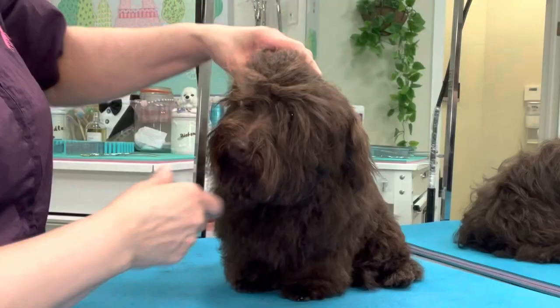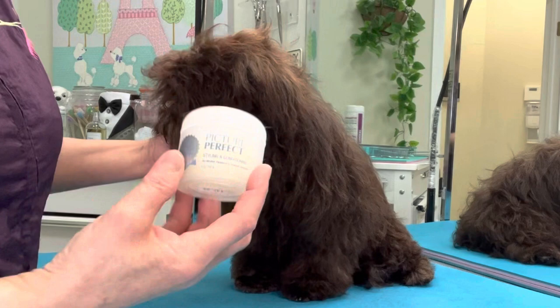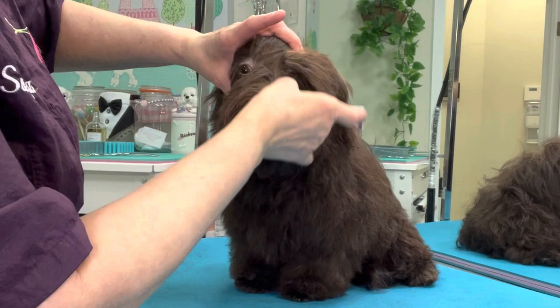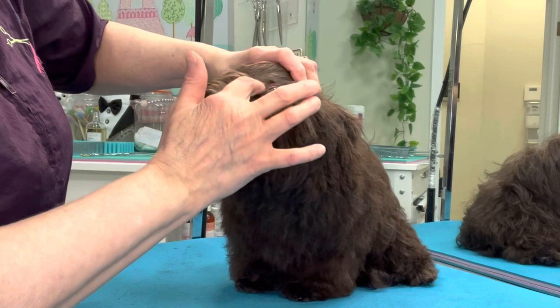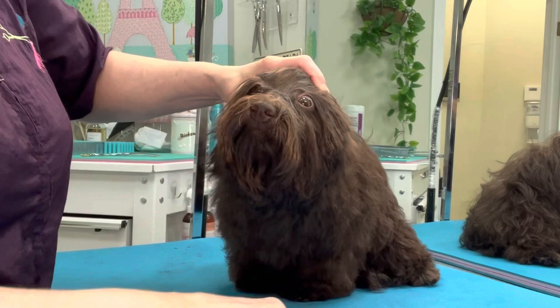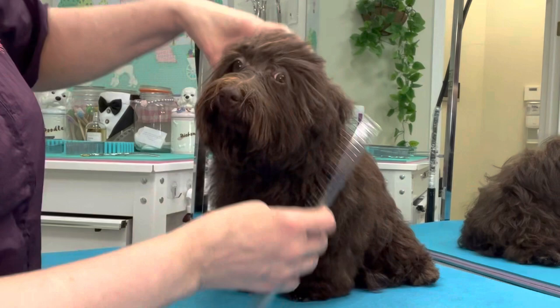No hair gets trimmed around the eyes on these guys. I like to use Show Premium pet grooming products to keep the hair in place and encourage this part. So I'm just putting a slight little bit on this hair under his eyes and pushing it downwards to hold it where it needs to go. Just going to use the end prong of my comb to pull it on down, trying not to pull out any of the curl.